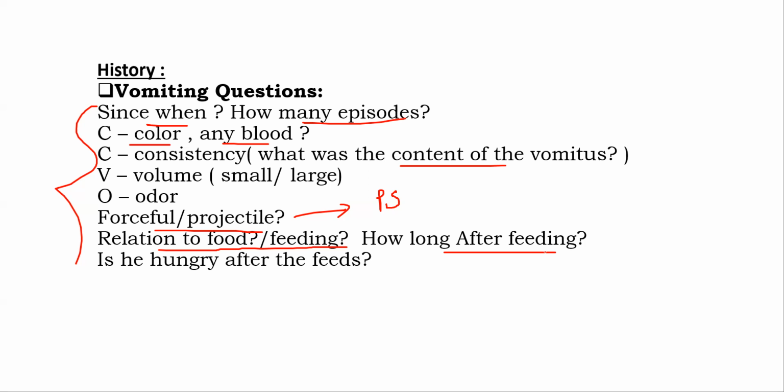Okay, so more commonly esophageal atresia will vomit immediately after feeding. Sometimes even duodenal atresia, the child can do that. So we need to find out any relationship to food or feeding. If yes, how soon after feeding? And is he hungry immediately after feeding? If a child is hungry after feeding, it looks like that child actually vomited everything out.